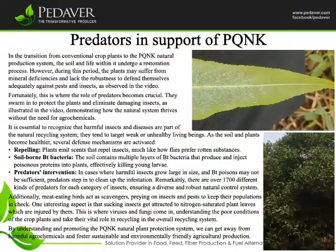One interesting aspect is that sucking insects get attracted to nitrogen-saturated plant leaves which are injured by them. This is where viruses and fungi come in, understanding the poor conditions of the crop plants and taking their vital role in the overall recycling system. By understanding and promoting the PQNK natural plant protection system, we can get away from harmful agrochemicals and foster sustainable and environmentally friendly agricultural production.